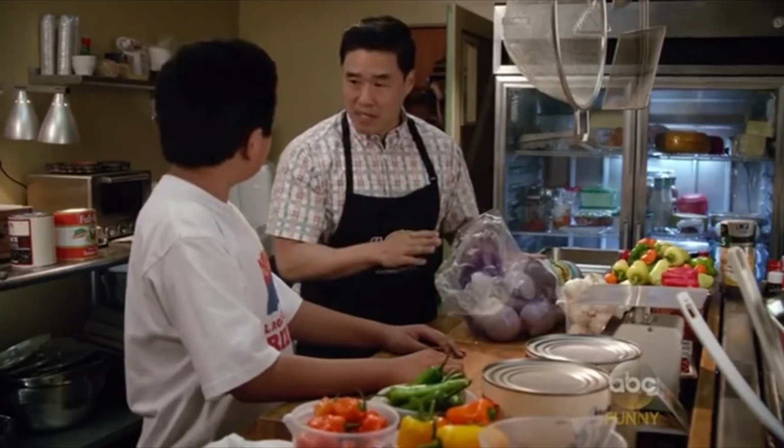Chop up. Now, let's start chopping up these onions. Please tell me you're going to start chopping up lettuce and tomatoes. You take the egg and the green pepper and chop the green pepper up in big chunks. Don't even dice it. Big chunks of green peppers and onions.